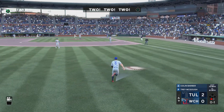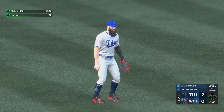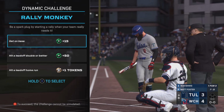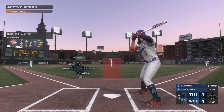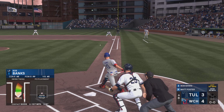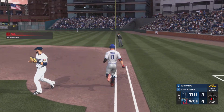Swing lifted to left field. Grabs it on the run. All set for the start of this inning. Digging in, the switch-hitting outfielder, Bob Banks. Not the kind of batter you can afford to put on base in a tight situation like this. Lots of speed and an aggressive approach on the base paths. Towards first. And steps on the bag for the out.